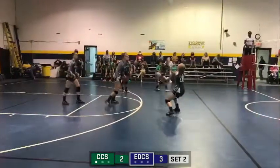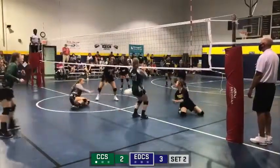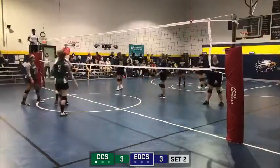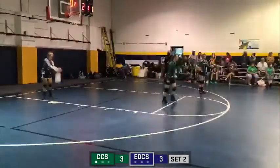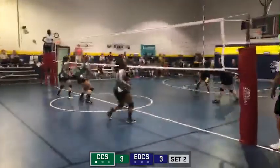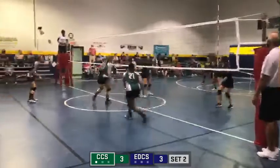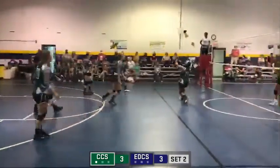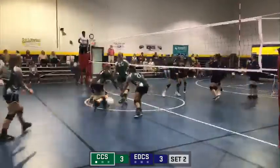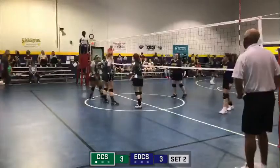Good job by Alicia, backpedaling to retrieve that ball. Isabel calling for it. She tips it. Great job by Alicia being in the right position to tip that over. That was an excellent play by Alicia. Just an outstretched tip from Isabel, but Alicia was right behind her to get that. As we're tied at 3. Emma Patton serving. Another great job by Alicia being right there behind the front row. Lillian with the bump. Jayla with the set and the tip over by Isabel. Isabel in the net, and they fought for it. And that time, the ball bounced in the way of East Dayton.